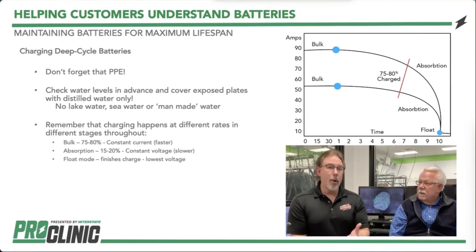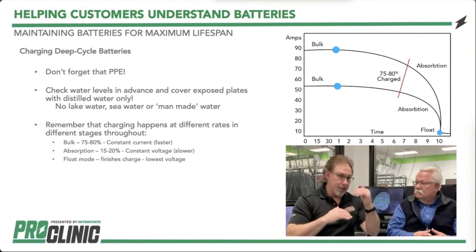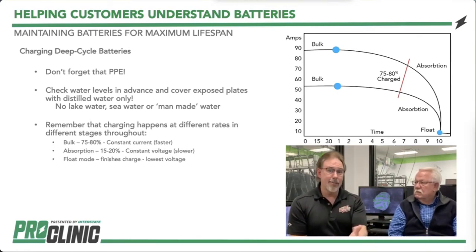And then we go into a float mode. What that basically does is drop the amperes down. It's going to be very low. So it's basically just a finishing charge.